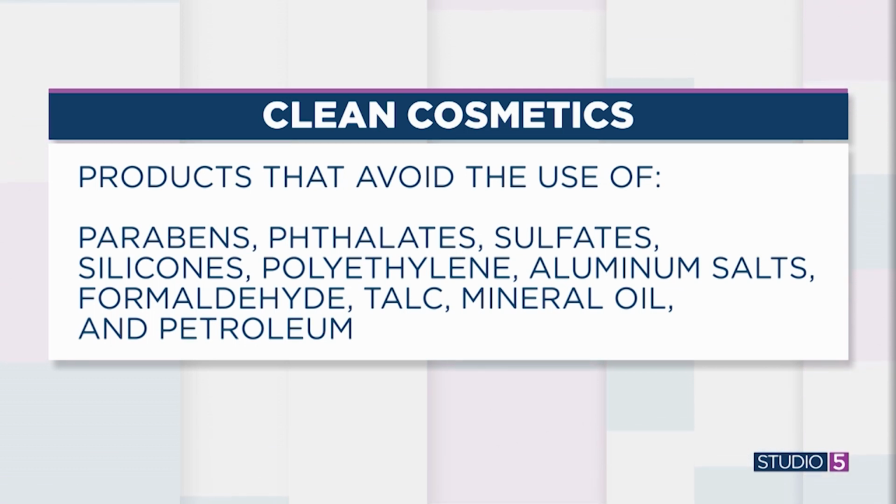And normally you're going to see some kind of seal on the bottle that will say that it's clean. Or if you're on a website like Sephora, it's going to have a clean seal on the products that they deem as clean. And that will really help you kind of pick and choose which ones are the best for you. Yeah, that helps make it a little easier.